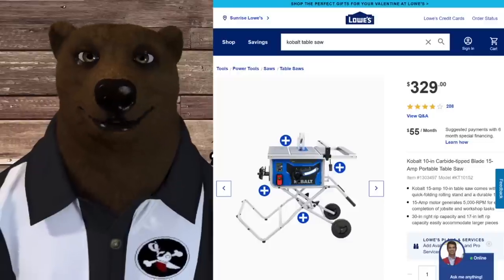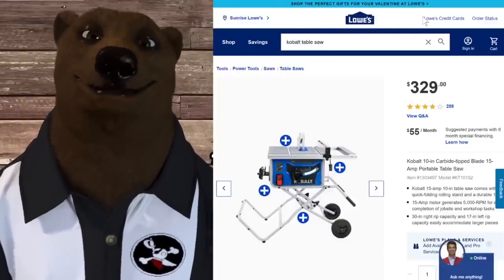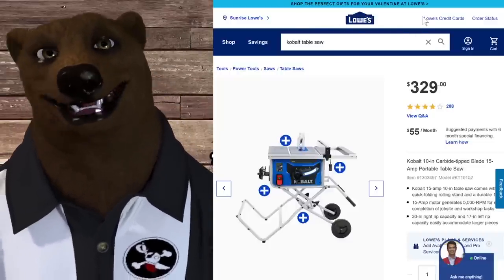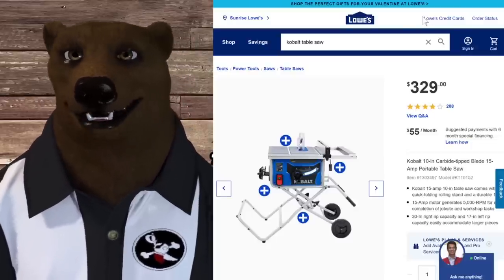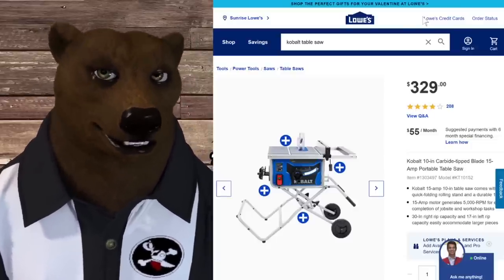All right, now we're over at Lowe's. Okay, now this is not a sale right here. We're looking at the new Cobalt table saw. This is their job site saw with rolling stand for $329.